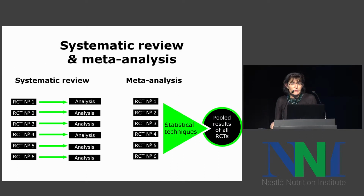And there are also problems with systematic reviews and meta-analyses. First of all, let me explain that these two terms are being used interchangeably. However, they do not mean exactly the same. A systematic review is a review of clearly formulated clinical questions which uses clear, explicit methods to identify, to collect, and to analyze data, in this case randomized control trials.